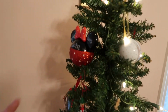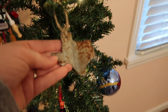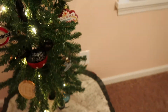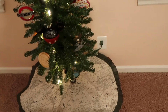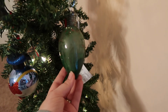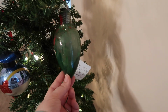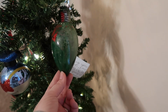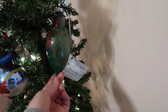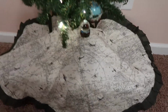So some of my favorites are these Disney ornaments that we got from our trip there. I love this galvanized one from Texas, and I love this London one that says "Mind the Gap." So those are all really cute. Oh, and I love this one. This one actually, we went up to Clayton, Georgia for our anniversary 2 years ago, and a special needs group was having a holiday bazaar, and they made these to support their art classes, and I just love this one. So cute.